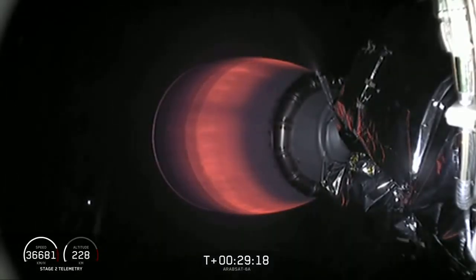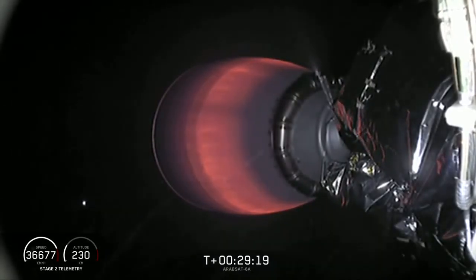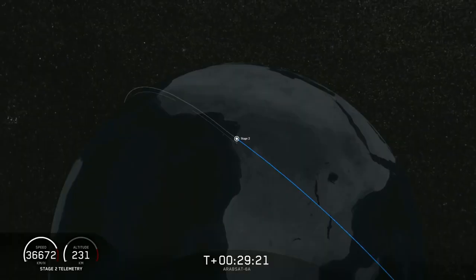Nominal orbit insertion. Guidance engineer over one of the nets announced nominal orbit insertion. Right where we want to be. We're on a path that'll take us almost 90,000 kilometers up above the Earth. Well, now we're in the good orbit we wanted. We're going to coast for the next 5 minutes or so. We'll be back with continuing coverage at T plus 33 minutes for the final step in today's mission, deployment of the Arabsat 6A satellite.